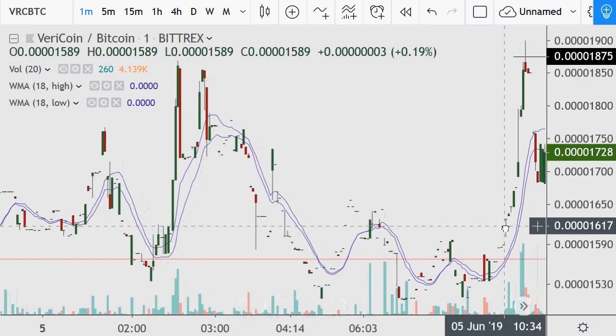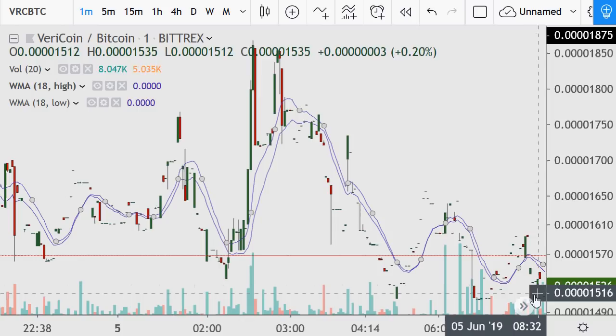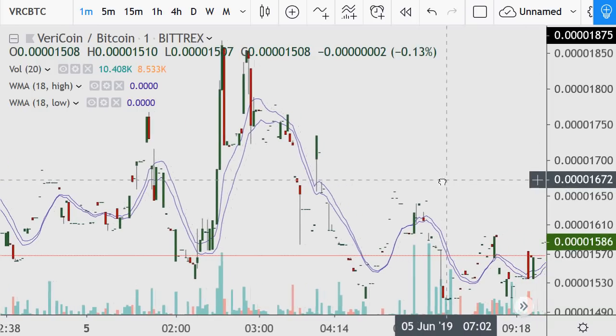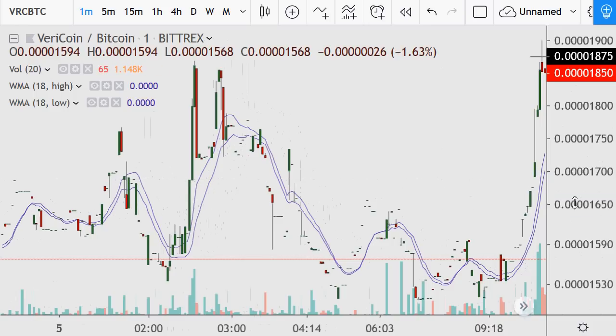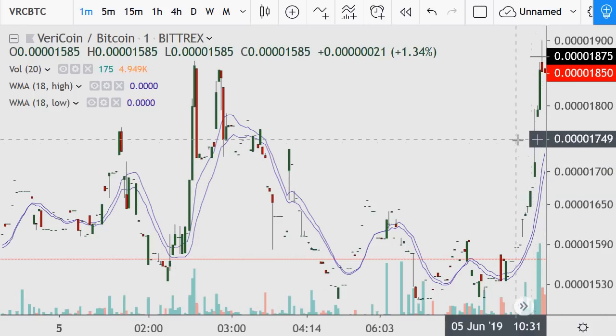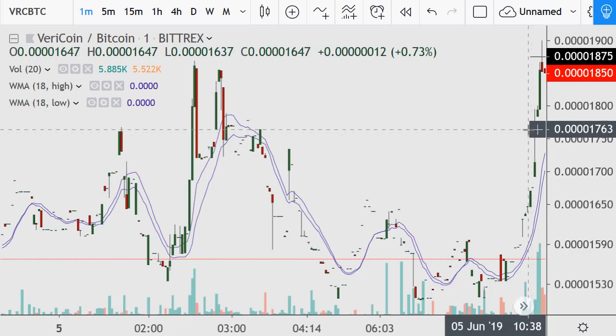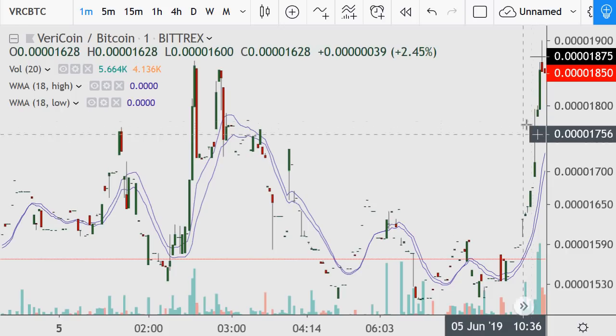So I got the sale, but I had to be fast because it went right back down. And then I noticed, you know what? I can buy back at 1530, 1528. And I got it back right here. Got my buy back. So now, I originally was in at 1525.